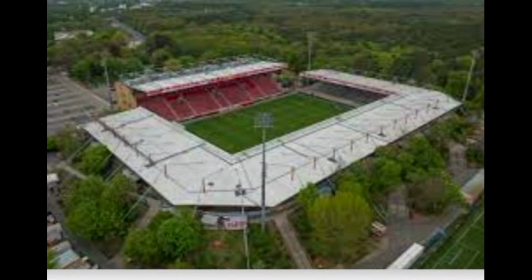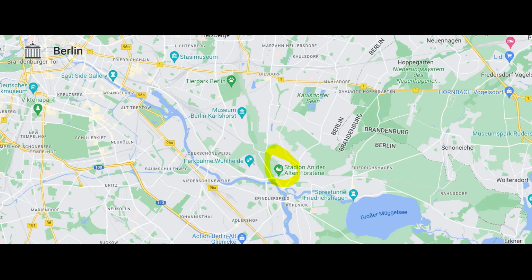The next 20 years or so were a real struggle for Union Berlin. They found themselves in financial difficulty, and at one stage in the fourth tier of German football. But they did find themselves in the German Cup final in 2001 and therefore earned a place in the UEFA Cup for the following season. And we can see the ground and where in Berlin Union Berlin play.